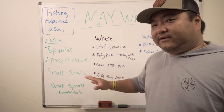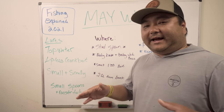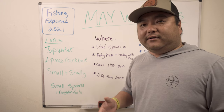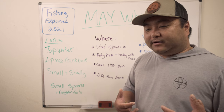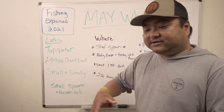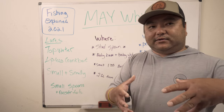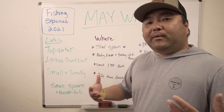Fish bluff walls. Nah, I wouldn't even say bluff walls. They're flats. They're going to be on more flatter terrain from what I've seen. They're going to be on objects that are in the water at the bank. So look for rocks. Look for like stumps. Look for trees. Things like that. But a lot more open water type stuff.